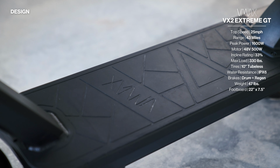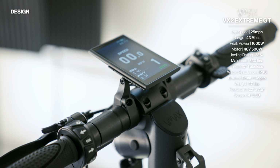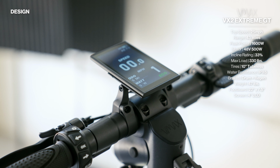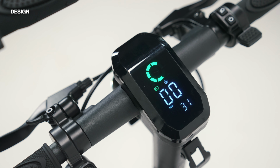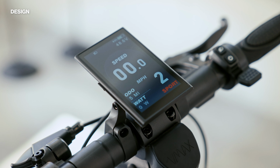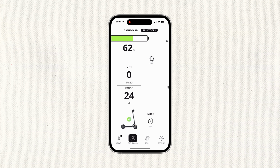I think the first thing I noticed is I really like that the footboard is longer and wider than its little brother, the VX2 Pro. I feel like it just makes for a more comfortable ride and gives you more space for your feet. Also, the LCD screen was something I had to get used to. I kind of liked the very simplistic look of the VX2 Pro screen, but I also do enjoy having a much more advanced, bigger display, and it also connects to their more advanced app. I really wish VMAX had kept the turning indicator buttons from the VX2 Pro. I feel like they were a lot easier to use.